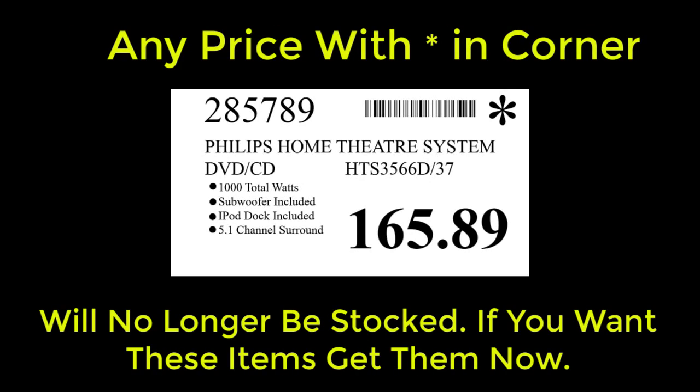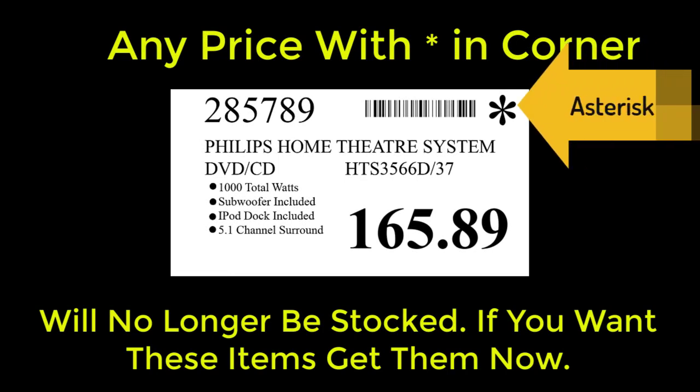Next, you'll see some prices have an asterisk on them. These products here are usually marked down, but not always. Whenever you see an asterisk in the top corner of the price, it means that Costco will be getting no more of these items. If it's an item you desire, you better purchase them because you may not see them again inside of the store.